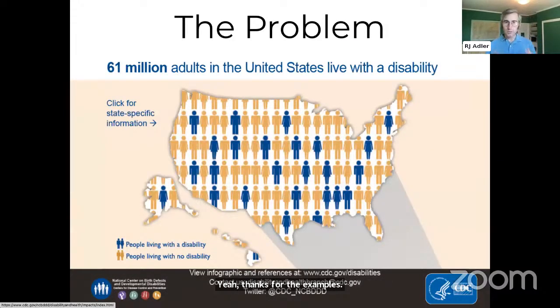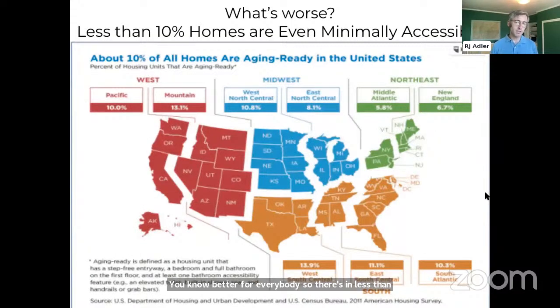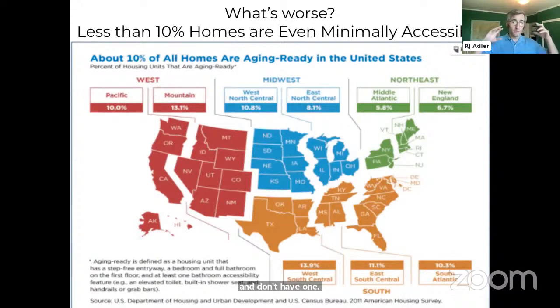So a little bit more on the housing crisis, the problem. There's 61 million adults living in the United States with a disability, and 13% of those have mobility challenges, right? So there is a targeted population of people that need accessibility all the time, even though it is better for everybody. In less than 10% of homes in America are even minimally accessible. So there's almost 9 million people out there that need an accessible home and don't have one. So as we're thinking about building new accessory dwelling units, new multifamily units, new single family, whatever, accessibility should be top of the list for design for a number of reasons.